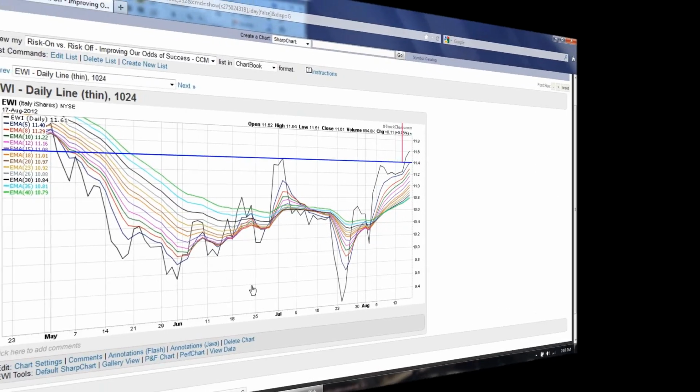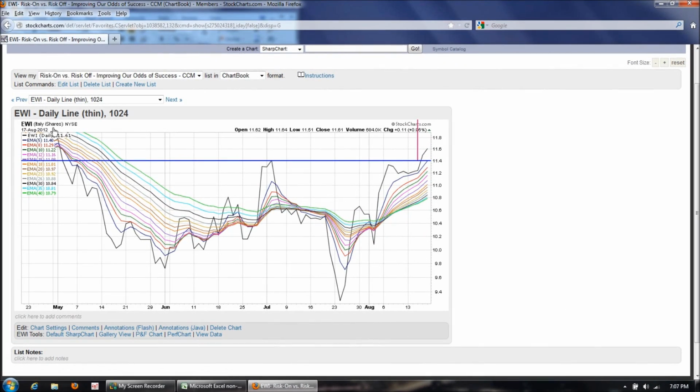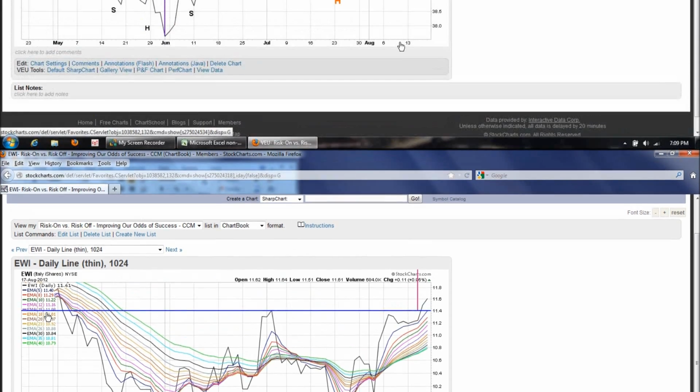Similar concepts here. EWI, this is Italy on a daily chart. This could be a big left shoulder. Here's your head here coming up to the neckline, and a very small right shoulder, and a potentially bullish break here last week above this neckline here.